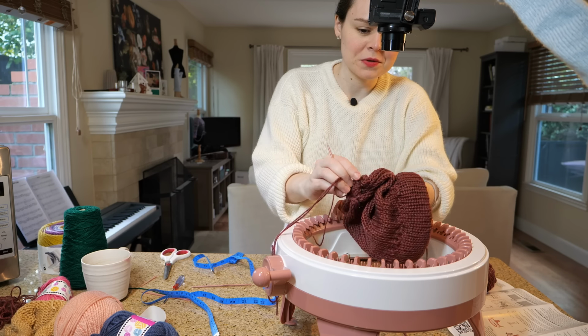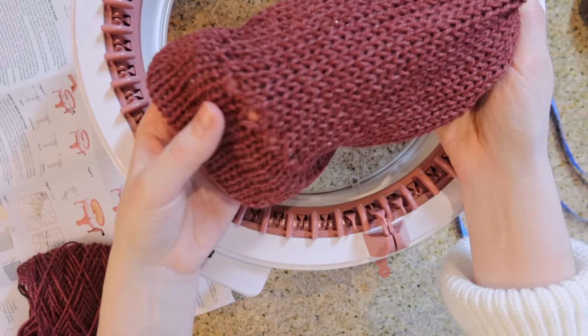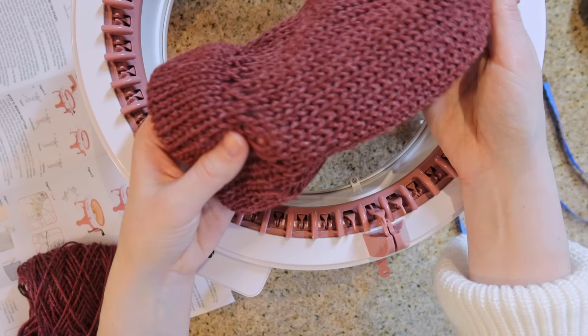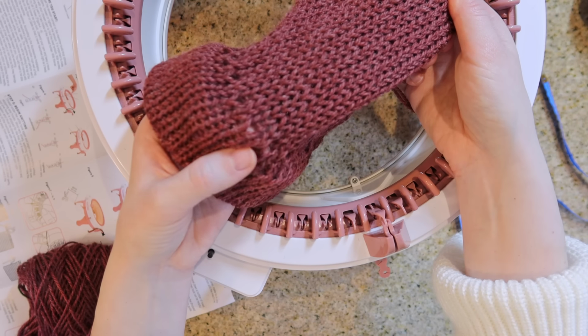I think this might be too short. I was worried about this. That's interesting, the way these stitches stretch way out. I mean, it's an interesting detail, but why did that happen? Oh, because these look doubled up.